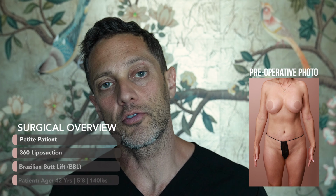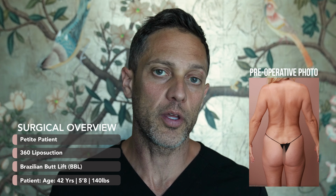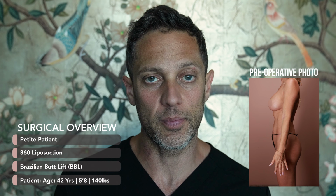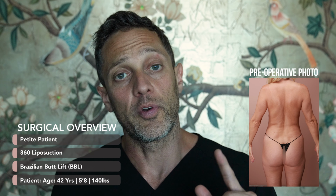Patient's 42 years young. She's 5'8", 140 pounds, low BMI or petite BMI or baby BBL, whatever you want to call it. It's just semantics. We're doing a 360 fat transfer.